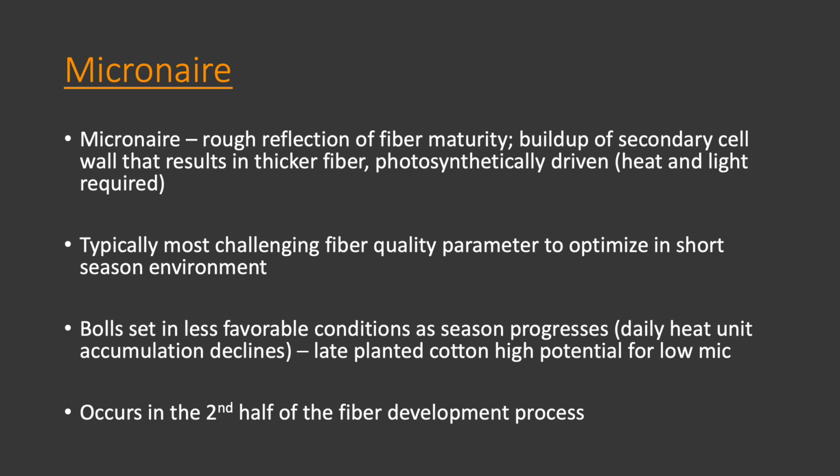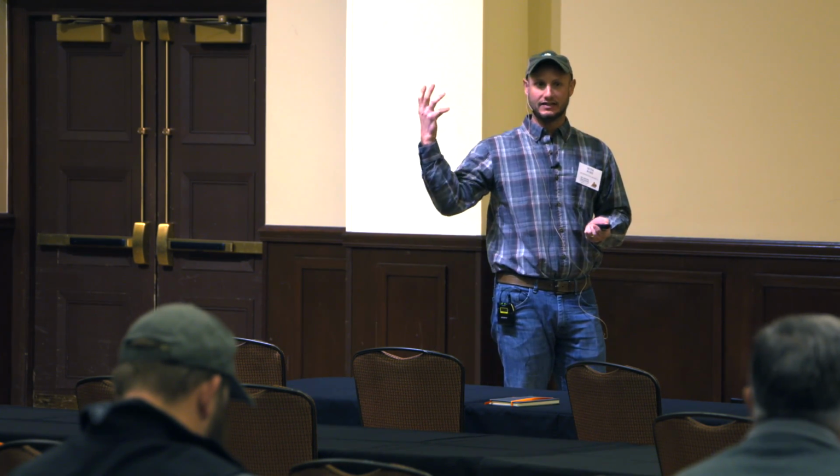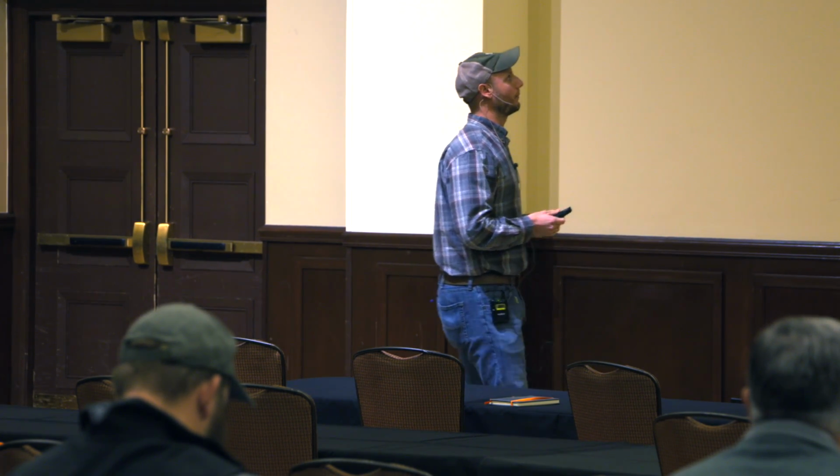And really what Micronaire is, is a rough influence of the buildup of secondary cell walls in a cotton fiber. A cotton fiber is made up of cellulose, and in the second half of the development cycle of a fiber, it's adding those layers of cellulose inside of that fiber. And there's certain levels you want to get to for fiber quality properties. Again, typically that's the most challenging property to really capitalize on in a short season environment because we may not have enough time to mature all the bolls on a plant. So we could end up harvesting the crop with immature fiber.